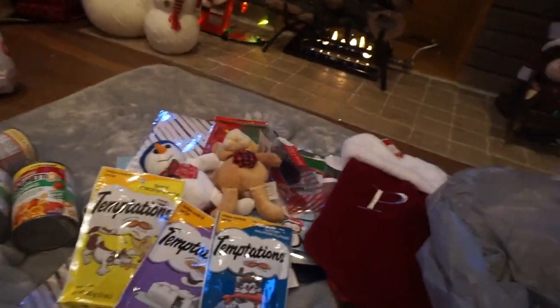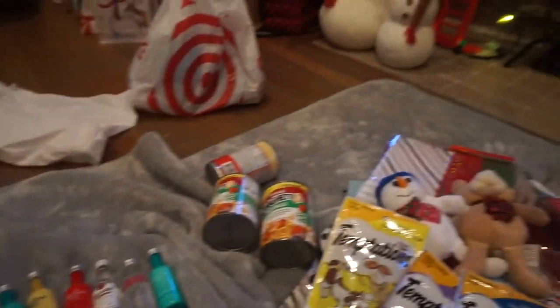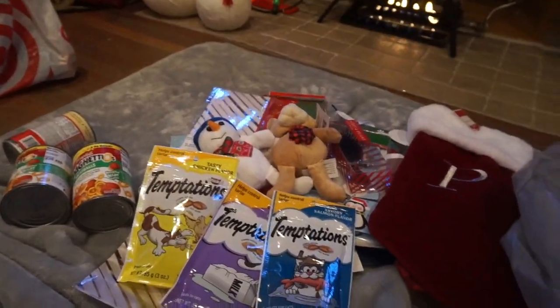So this is everything. Guys, check out this mess, by the way. Look at this. All this stuff is in here. I have to clean up this mess. It's terrible. But I hope you guys have a great day or night, wherever you're at in this world. I will talk to you guys later.